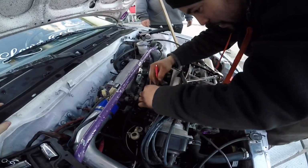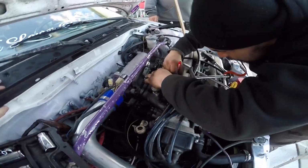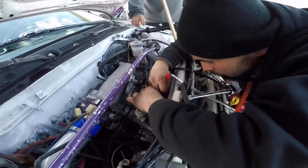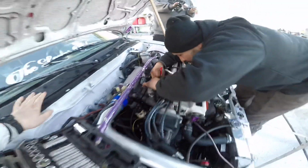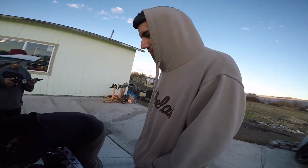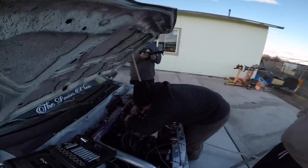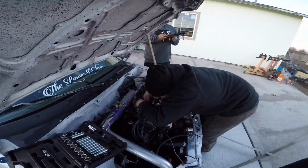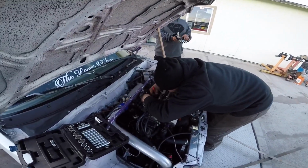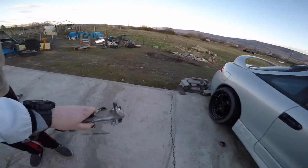Alright, let's see. Finally, we'll be able to put some injectors that we know are good in mine. I'm gonna put his injectors in mine just so that we know that they work, and I run the same resistor box as he does. Yeah. And since he's going big boy injectors, we'll no longer need them. Throw some over there or something. Yeah.